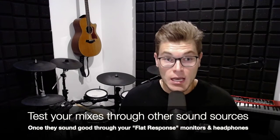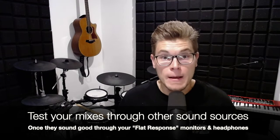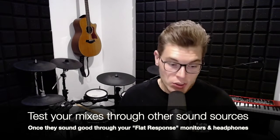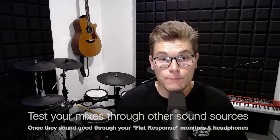Now, it's important to remember that if you're planning on releasing a song, the people who are listening to it are probably going to be listening to it on AirPods or through their phone speakers or through a Bluetooth soundbar. It's important to test your mixes on these sound sources as well, just to ensure that they're translating well.